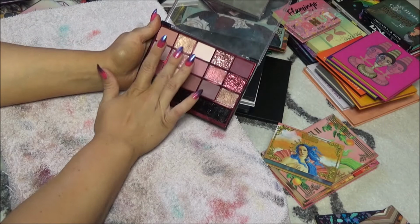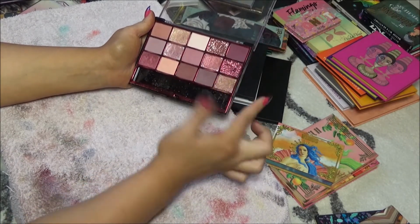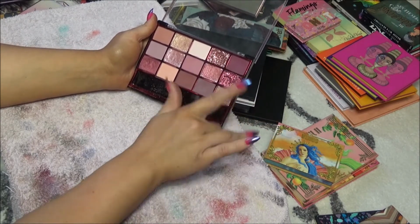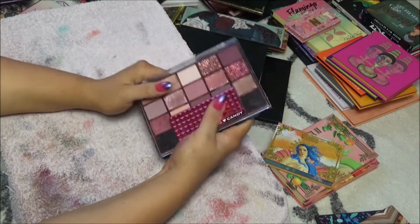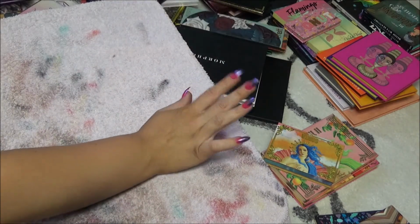Obviously, the texture is not the same as Huda Beauty. The marble effect is not the same as Huda, but they work really well. And the glitters actually aren't too bad as well. The mattes work cohesively. I'm going to keep this palette. Where is, oh, it's all the way over there.